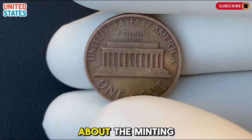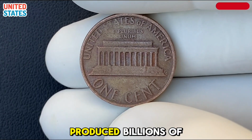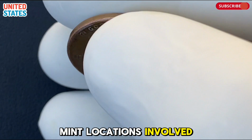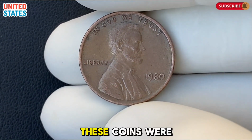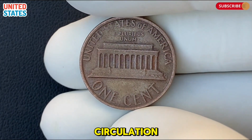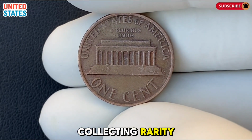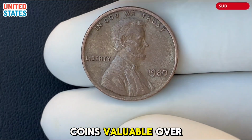Now, let's talk about the minting of the 1980 penny. The United States Mint produced billions of these coins that year, with 3 major mint locations involved: Philadelphia, Denver, and San Francisco. These coins were mass-produced and circulated widely, making the 1980 penny one of the most common coins you'll find in circulation. But as we know in the world of coin collecting, rarity, condition, and certain unique features can make even the most common coins valuable over time.